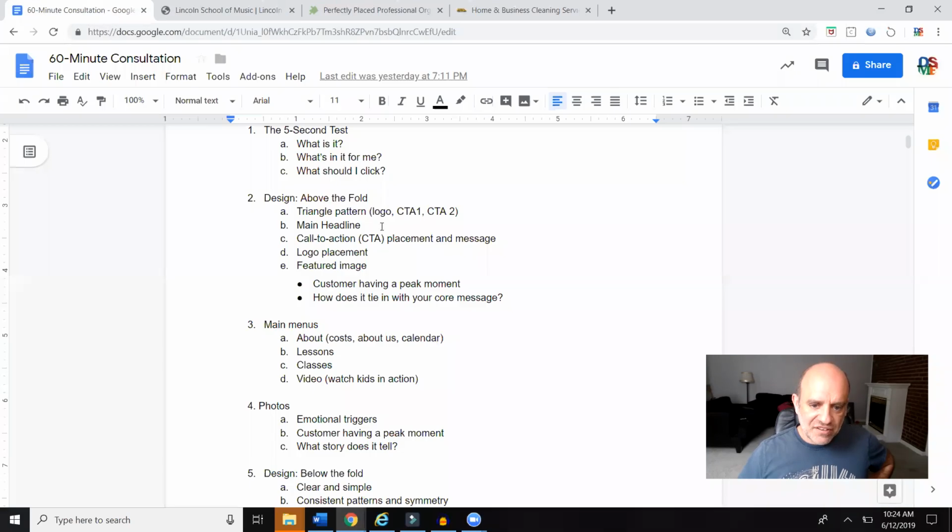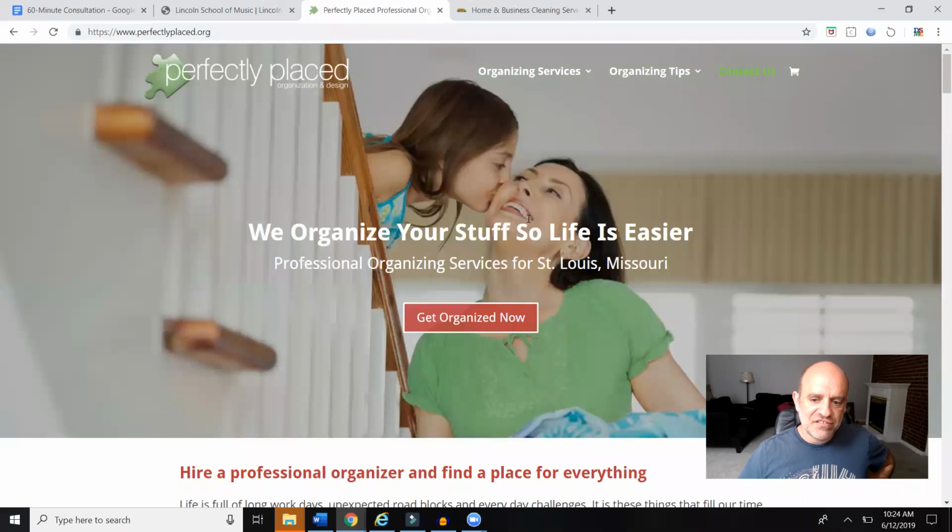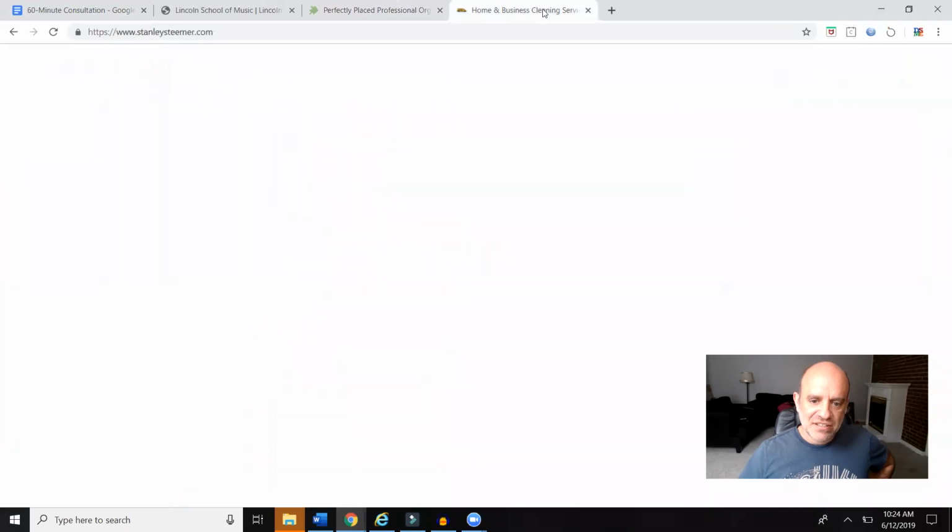What's next here is main headlines. We talked a little bit about that, but right there in the middle, they've got their main headline: We help people learn how to play music. Strangely enough, this is featured more than the headline, but that's fine. And then here's their headline: We organize your stuff so life is easier. It's sitting right there, centered.